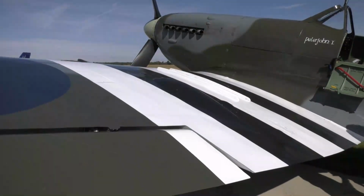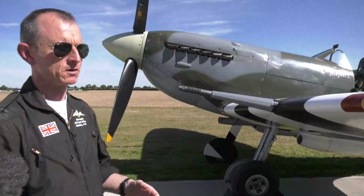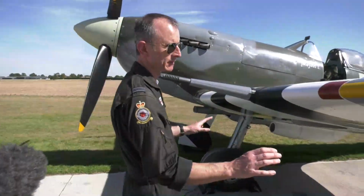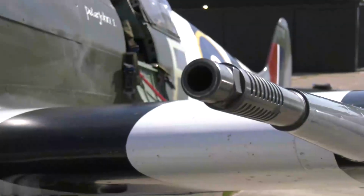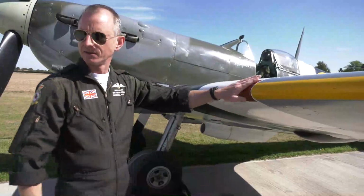So the early Spitfires, they went through alphabetically. So the Alpha wing was the first one. This is a B wing, and so you asked about the armament. So the B wing was the first to actually encompass a cannon. So early on, you can see these here. These are the machine gun covers, okay?